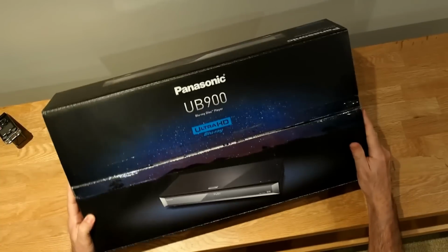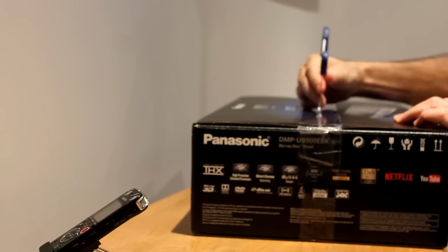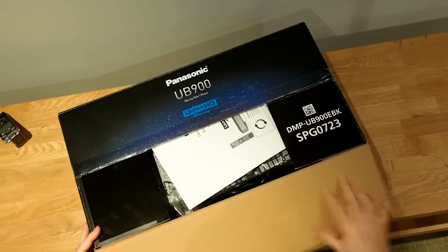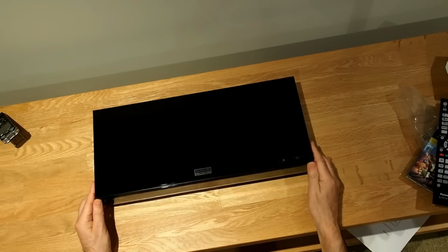Number 5. Panasonic DMP UB900. The DMP UB900 will restore your faith in physical media. In full 4K HDR guise, it offers a level of performance that will have new 4K TV owners gasping.